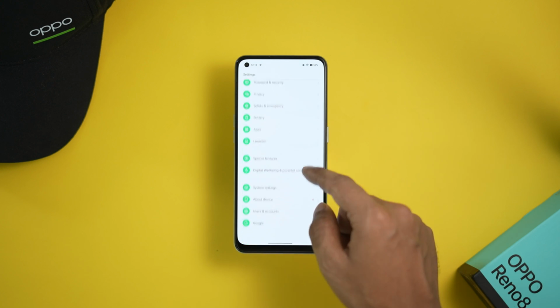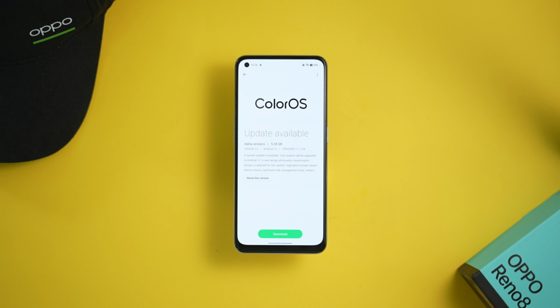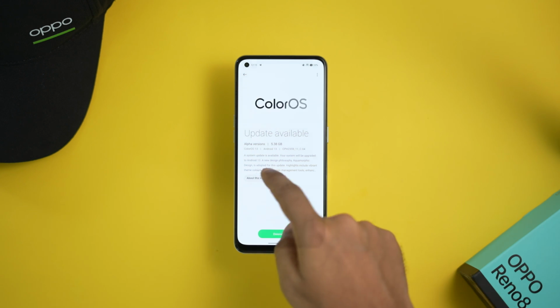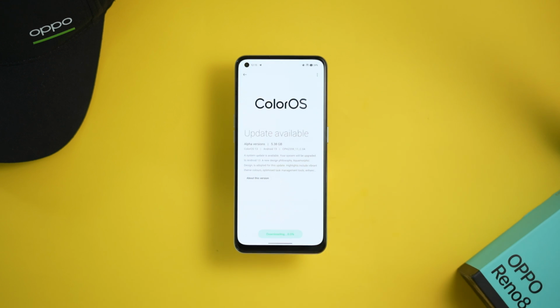Oppo has finally launched the ColorOS 13, and in this video I'm going to show you all the new cool features and design changes they have made. So when it releases for your device, you are going to get an update like this. For me, it was a 5.38 gigs of update, and the update process is fairly simple and straightforward.